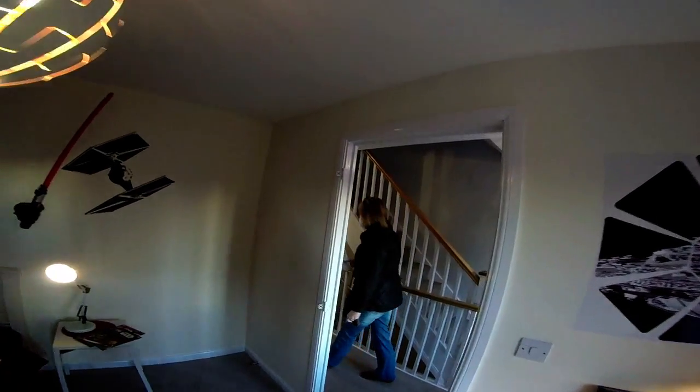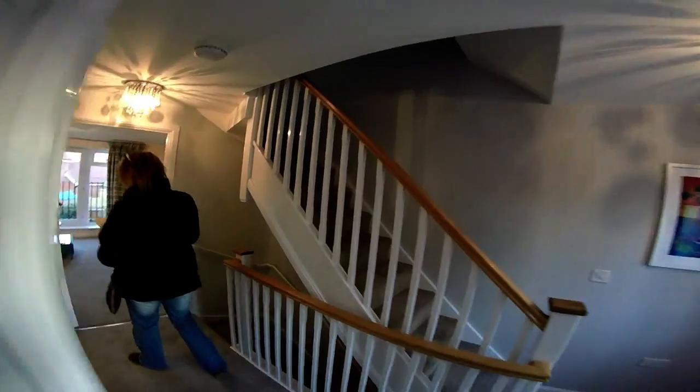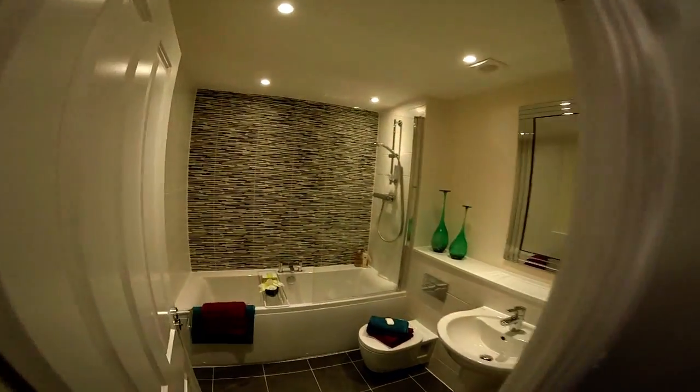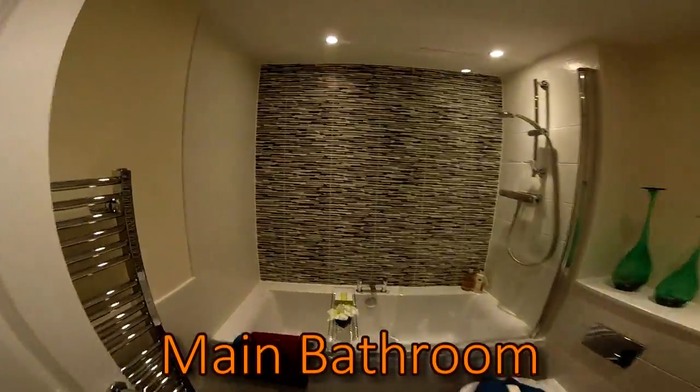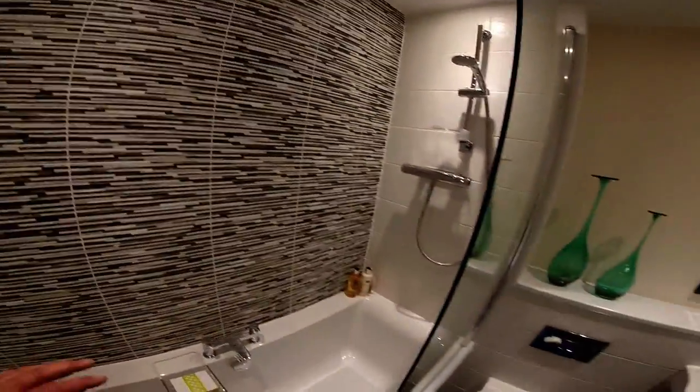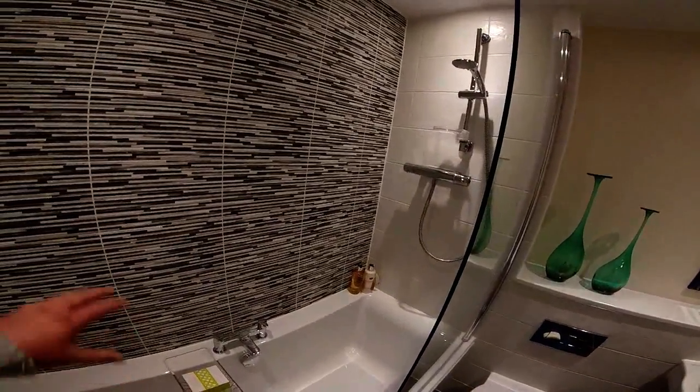Honestly. Righto, okay. So we've got a bathroom on this level as well. So it's an internal bathroom. Hasn't got a window, but it's light and bright, isn't it? So with this you get the Bovis Homes side taps there.